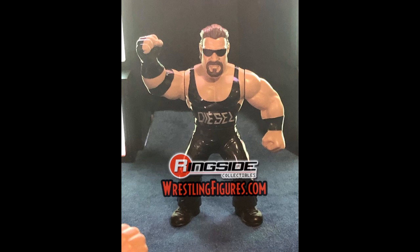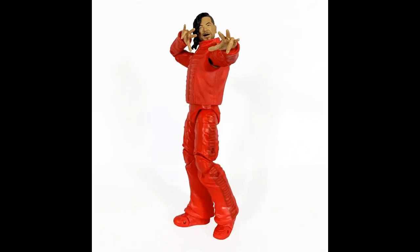And the last official reveal we have today before the sneak peeks is Ultimate Series 2. We have Shinsuke Nakamura. The reaction to this one hasn't been so great so far. I suppose it's because Shinsuke Nakamura figures have been shelf warming everywhere, and I can relate. There's like 6 or 7 Elite Series 63 Shinsuke Nakamura figures in my local warehouse store. I already bought one, so I've done my part.